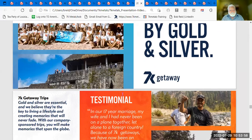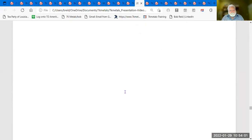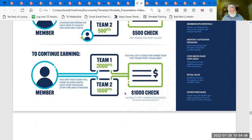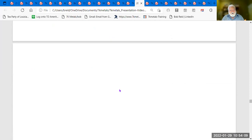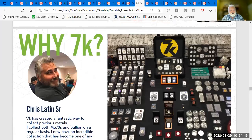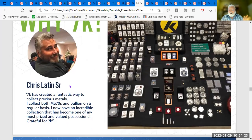If I can find them, of Chris Latin, and that's of the trip. Let me go back further. So I want you to see this. So I may have to scroll a little. There we go. There's Chris Latin Sr. There's his stack. Okay. And Chris is a Black Hawk helicopter pilot trainer. That's what he does working for the military now. He did his service for years, retired, and now teaches that.